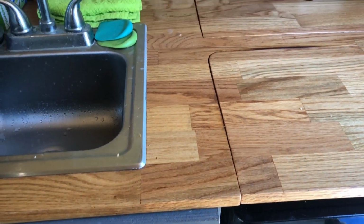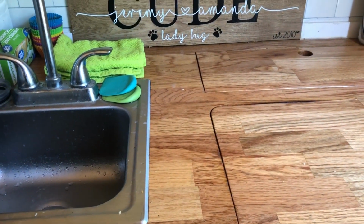The most annoying part is the small section between the sink and the stove. I try to use this space to prep food, like scrambling eggs, or to put food on plates when I'm done cooking. The surface is uneven, and I've almost dropped food more times than I can count.